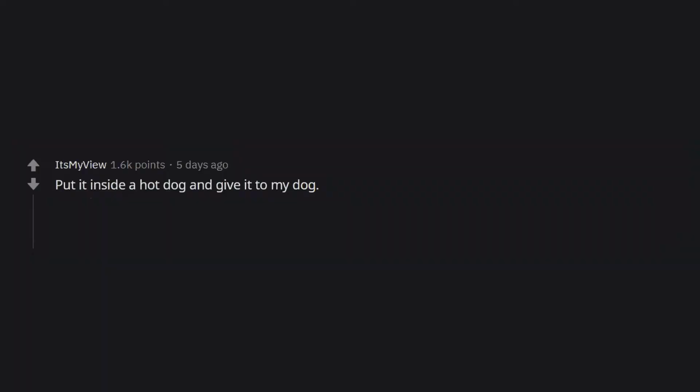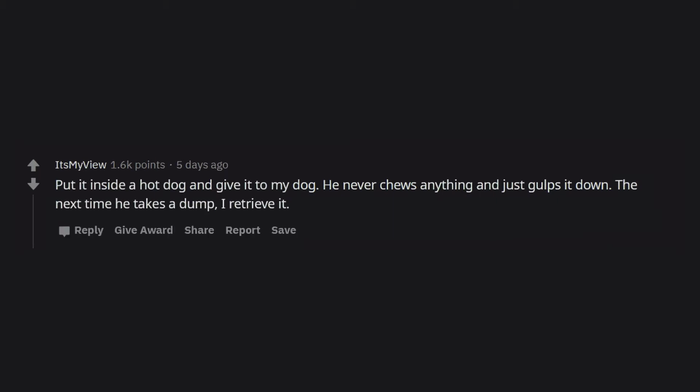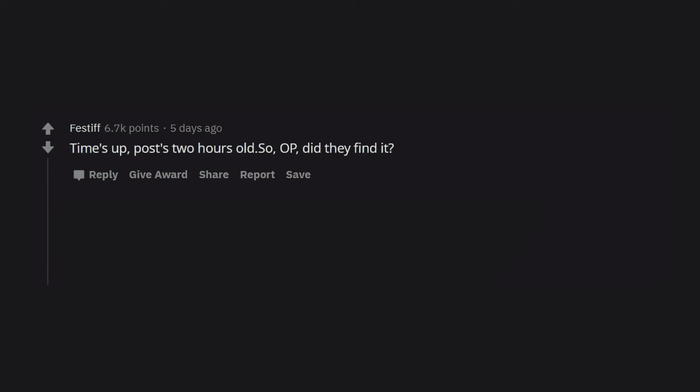Put it inside a hot dog and give it to my dog. He never chews anything and just gulps it down. The next time he takes a dump, I retrieve it. Time's up. Post 2 hours old, so OP, did they find it?